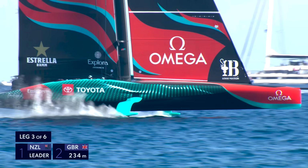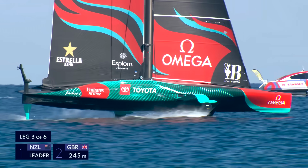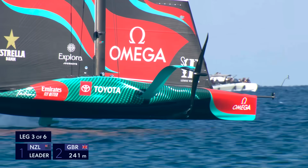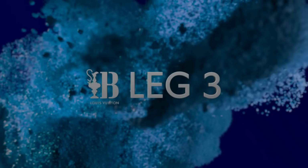Yeah, INEOS Britannia have closed the gap. Good gains at the bottom end of the track. So Emirates Team New Zealand just paying a little bit of tax, coughing up a little bit of their lead to take control of this race, putting themselves in between their opponents in the top mark.